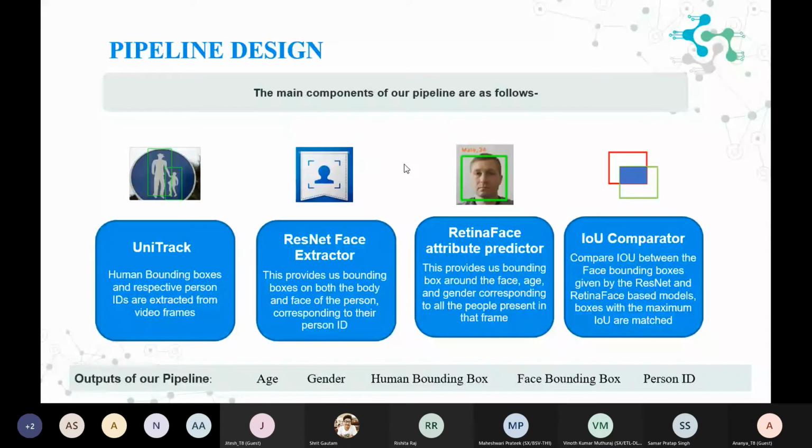Going into the detail of the pipeline, the main components are as follows. First of all, we have used UniTrack for the person bounding box, capturing the bounding box around the entire person, along with assigning a person ID to each person so that they can be tracked throughout the video. UniTrack is a state-of-the-art object tracking and detection model.